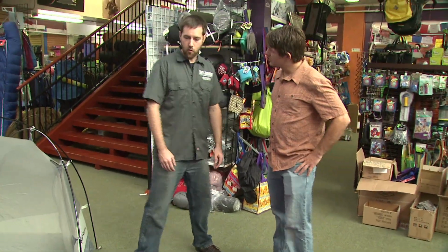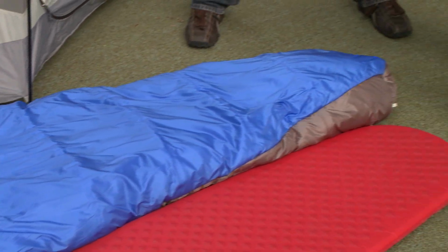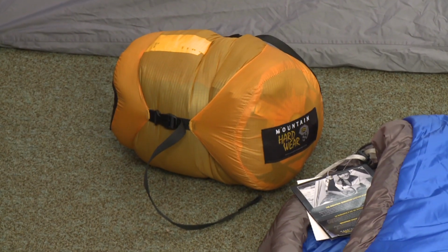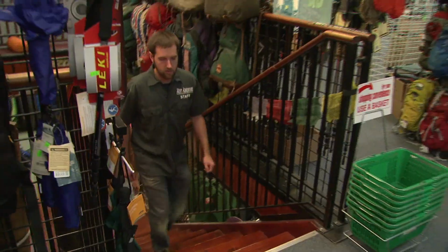Yeah, this is what's gonna keep you warm up there. We've picked a Mountain Hardwear 15-degree synthetic bag for you. It's gonna be really lightweight, really compressible. You can see in the yellow sack up there, that's its compressed state. All right, so we've got shelters. Now I need something to carry this stuff in. Yeah, man, let's go talk about packs. Let's head to the packs.